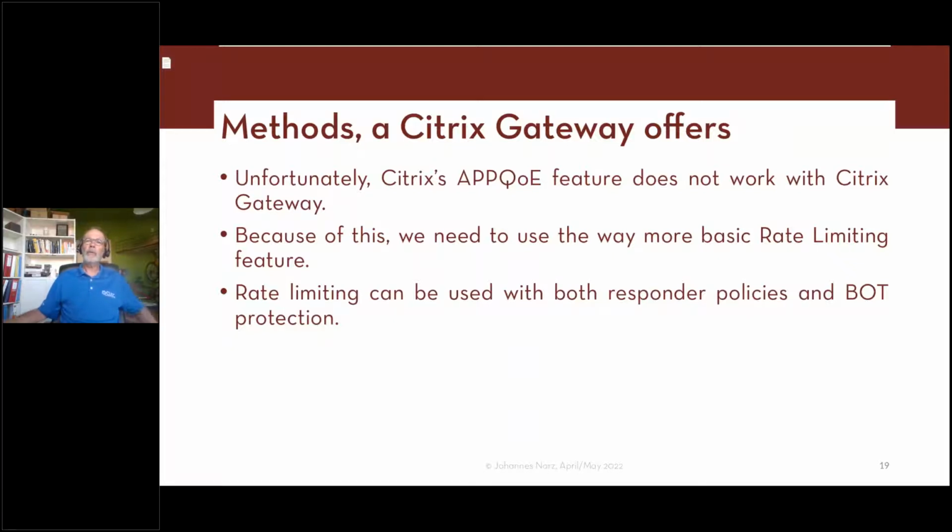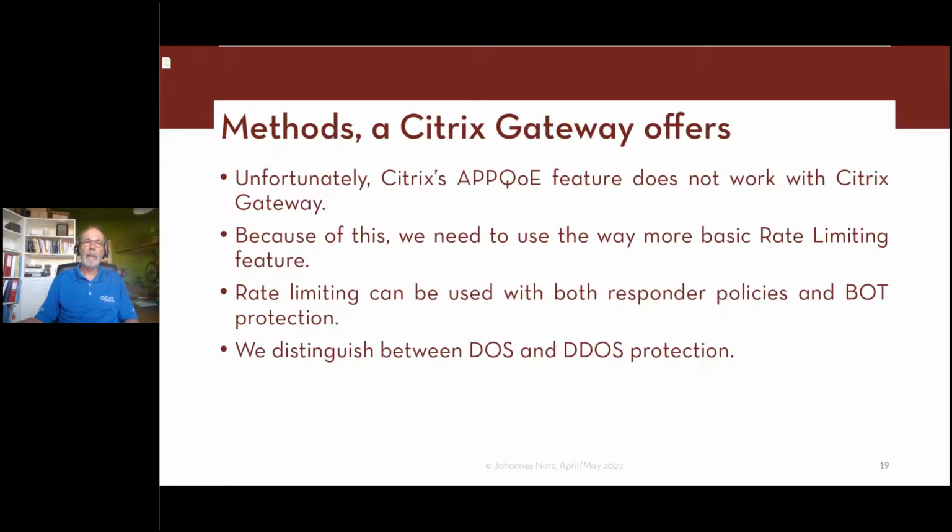Rate limiting can be used with responder policies or with the bot protection feature. I will use it with responder policies, but we could also use it with the bot protection feature. I will show you later. So we have to distinguish between denial of service protection and distributed denial of service protection. A denial of service is one bad guy sending requests, while a distributed denial of service is a bunch of bad guys sending requests. The idea of a denial of service, of course, is to send that many requests so the server, in this case the gateway, will break down.